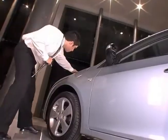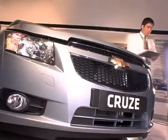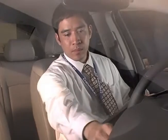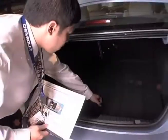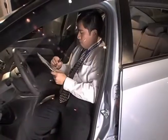Our Chevy sales consultant needs to inspect the vehicle 3 times. First, 3 days before delivery. Then, 6 hours before delivery. And the last should be 2 hours before the designated time of delivery to the client to ensure the good aesthetic appearance and optimal performance of the car.